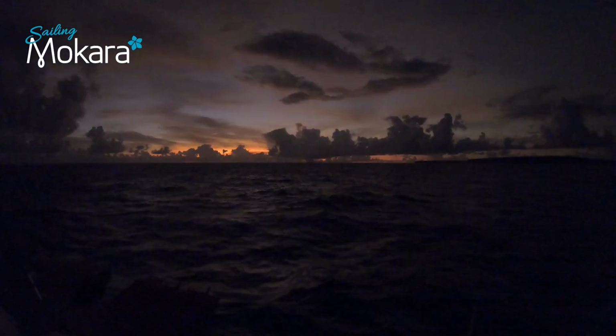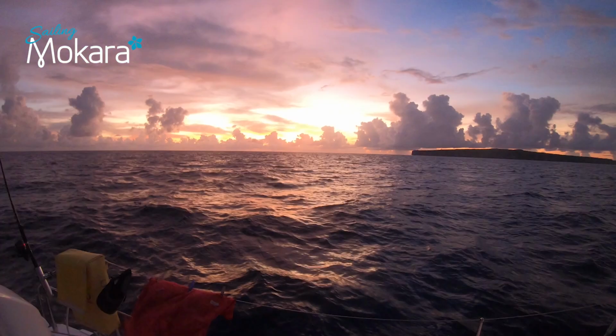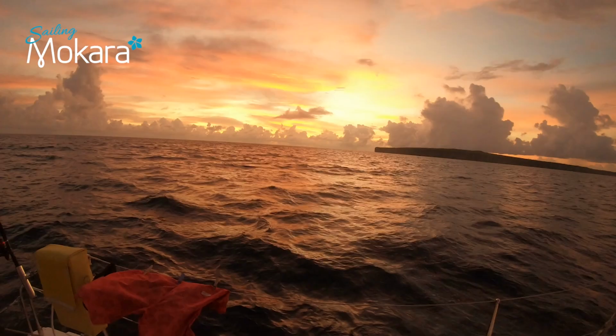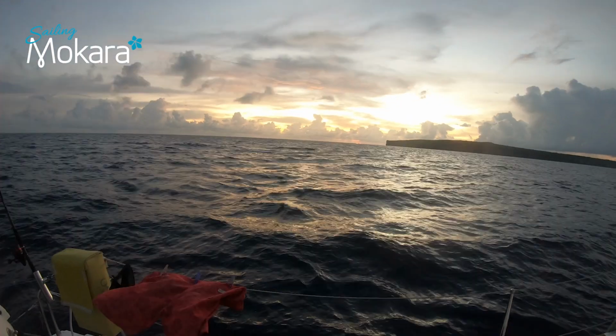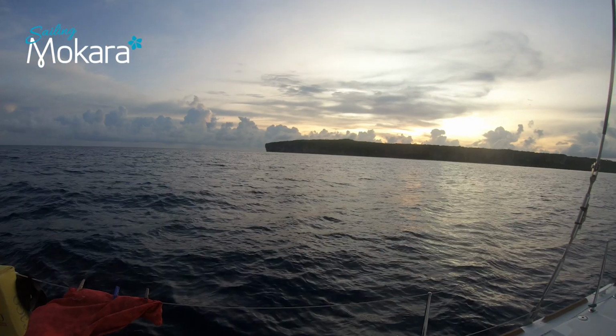Obviously we want a bit of sunlight so that we can see where the mooring buoys are, pick those up safely. So the closer we get, we'll just start slowing down more and more. And yeah, looking forward to seeing this amazing island just appearing in front of us. I can see it in the distance, just this dark grey surface on the horizon, just about visible. So looking forward to seeing what it actually looks like.